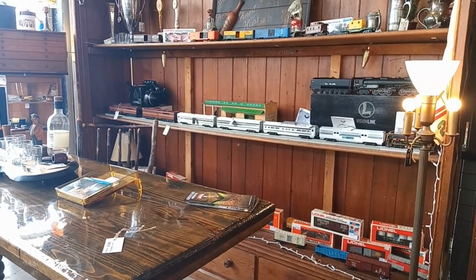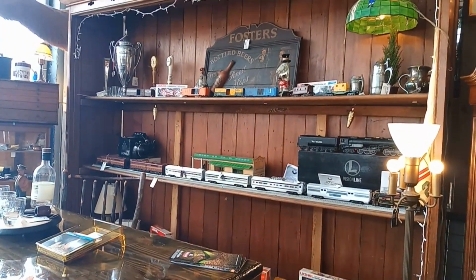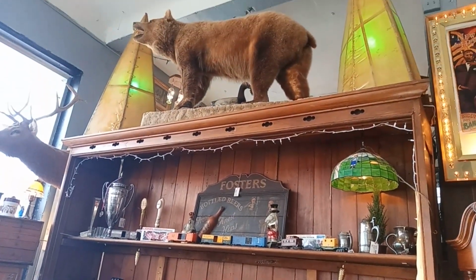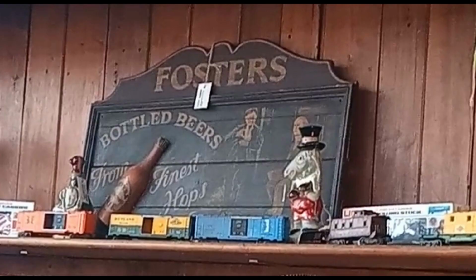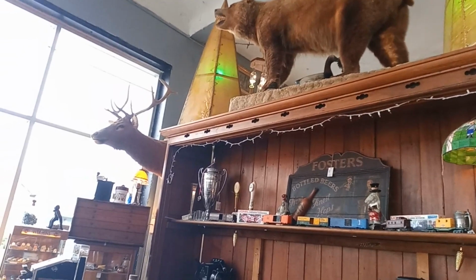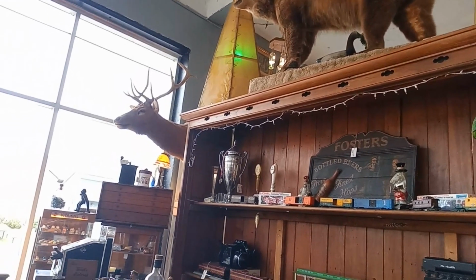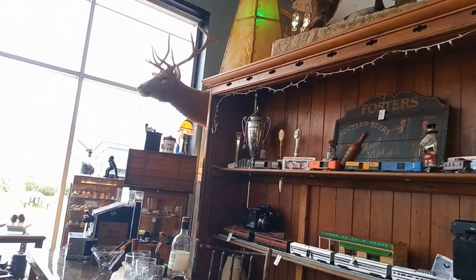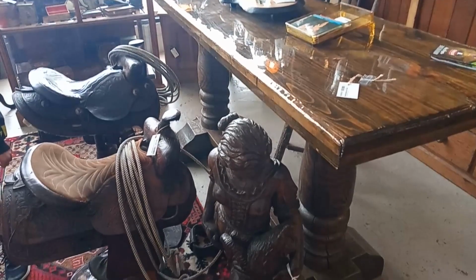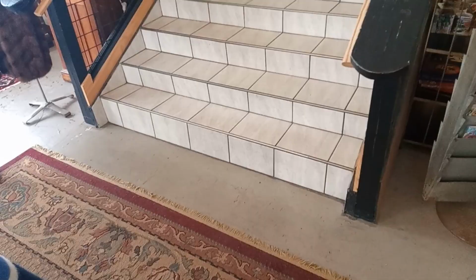Over there we have an old train set, Lionel trains. Wow, remember those? Some other stuff here too, like a bottled beer poster. What is that? A taxidermied, I guess, bear way up there? Next to it, a deer's head, maybe an elk? Hmm. What else might we find in here?